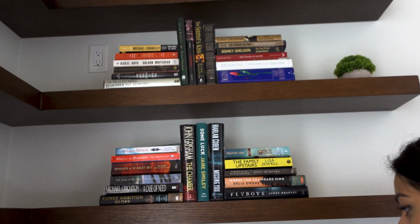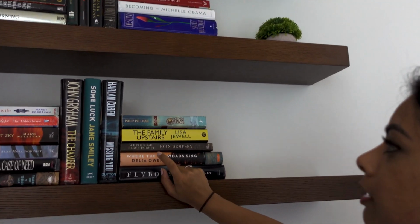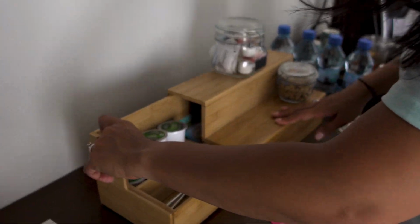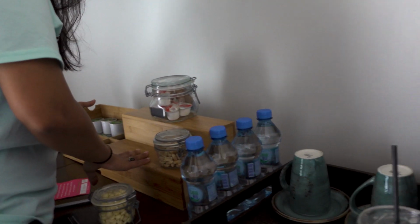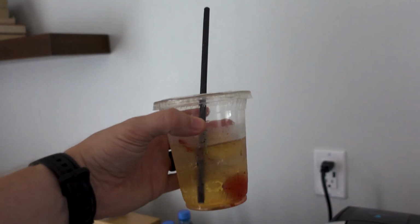Got some books over here. Actually, may end up reading this one. I have not read that one. Oh, Sidney Sheldon. And there's some snackies, and then this nifty little thing with some coffee and tea. This is espresso roast. Nice. Water, glasses, Keurig. This is my old fashioned that I got at the bar, of course. First drink on the island. It's quite nice.